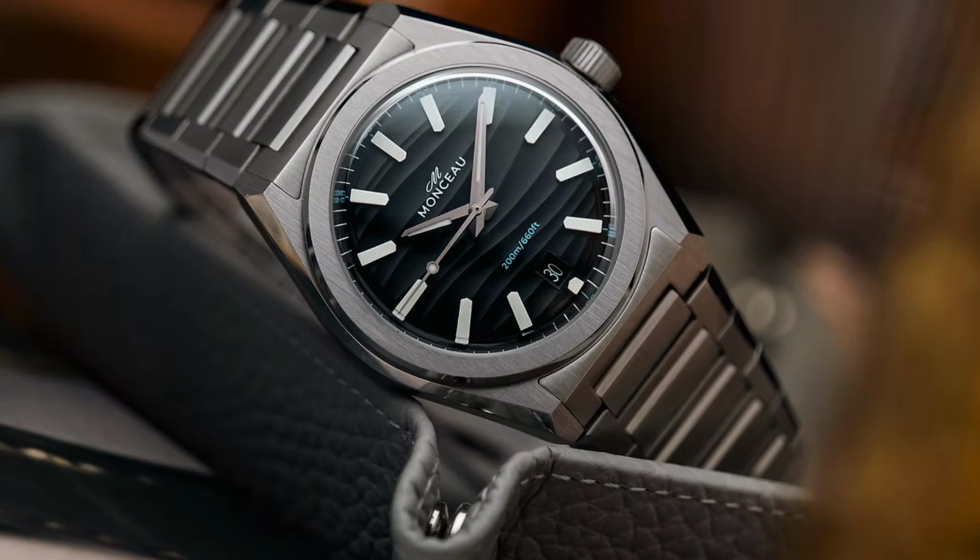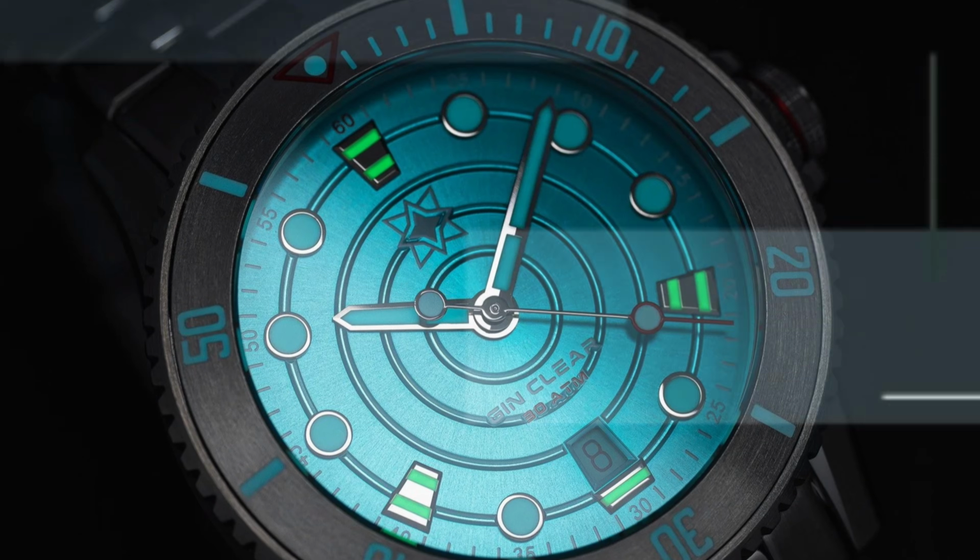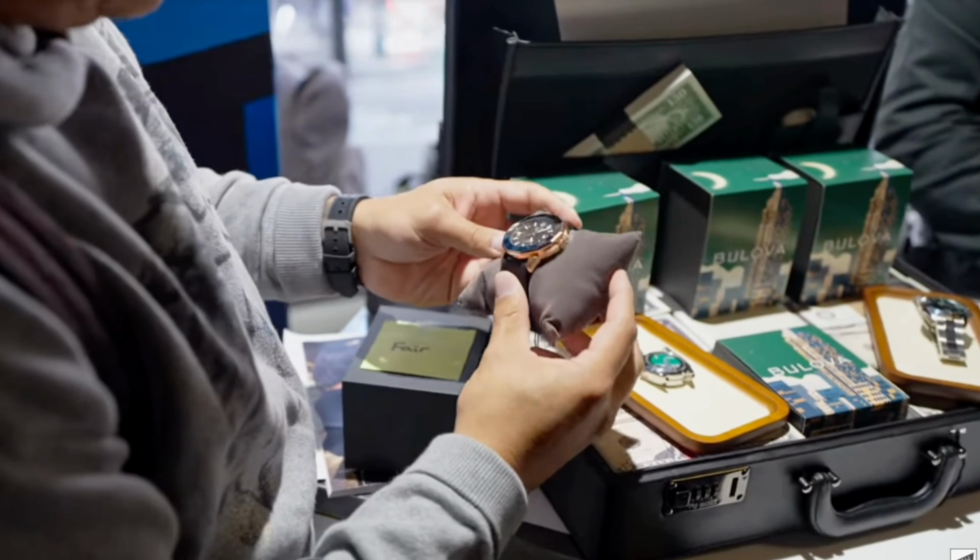Because the truth is this, right? No matter how good the photos, people want to feel that moment on the wrist. That's what will sell your watch. Look, microbrands are doing some of the most exciting work in the watch world today. But until more people can actually try them on, there's a ceiling to how far this space can grow.